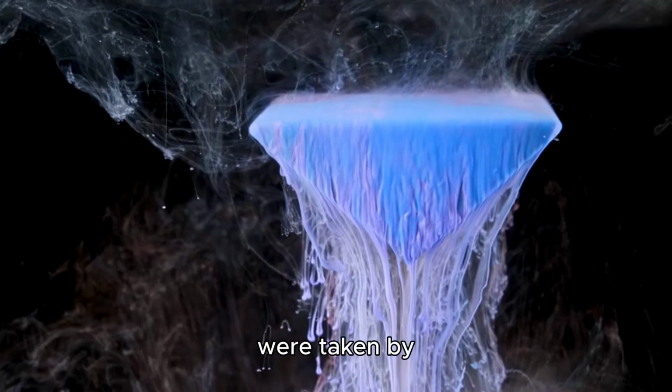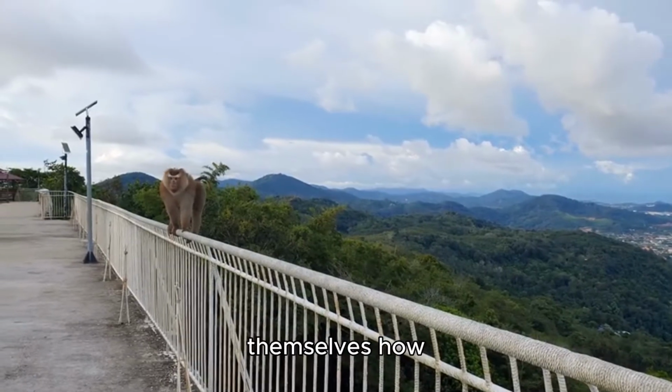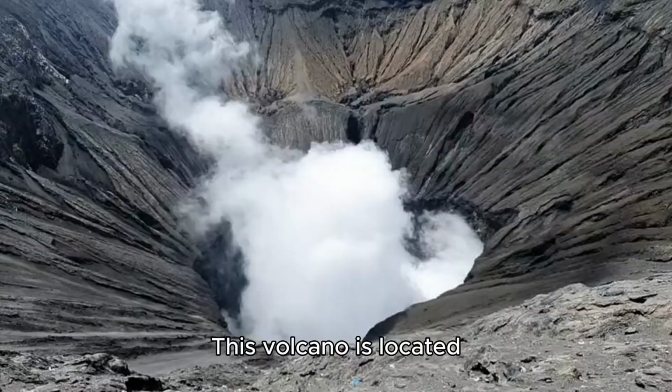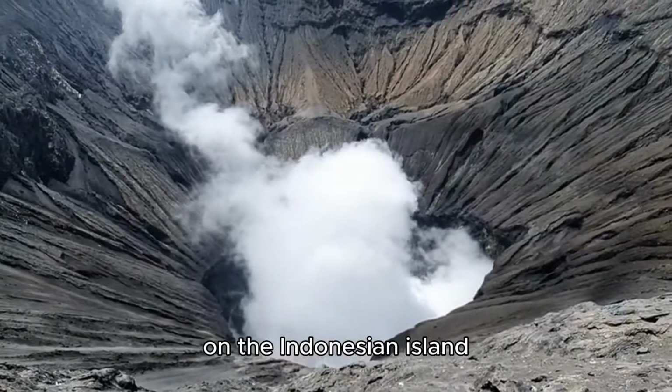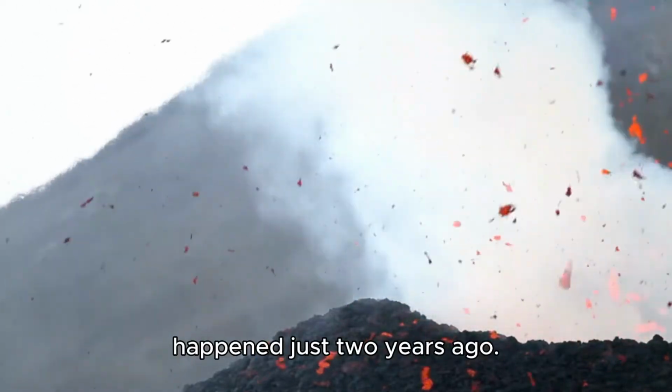I can only show you in pictures how dangerous this mission was. These amazing shots were taken by scientists from a university. They wanted to see for themselves how dangerous Mount Ibu is. This volcano is located on the Indonesian island of the same name. Its last eruption happened just 2 years ago.